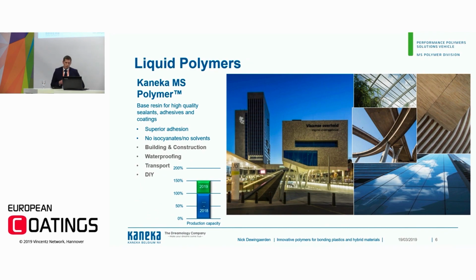These MS polymers are base resins for high quality sealants, adhesives and coatings. There are numerous applications with this material because we have different grades that can be used in different applications. I listed some examples like a parquet adhesive over here, but also window bonding, bridge sealing, joint sealing, all of these kind of things.